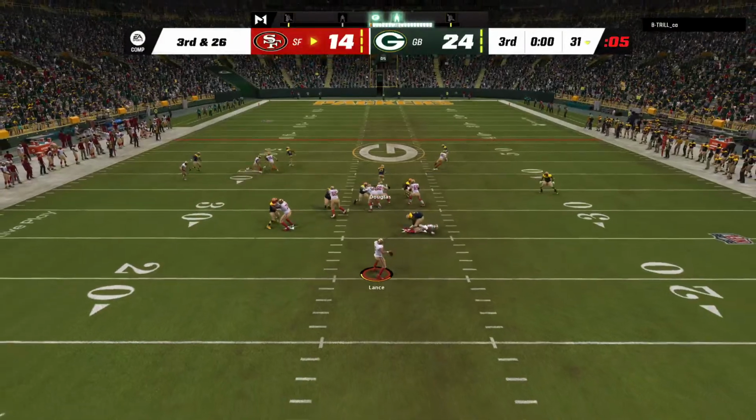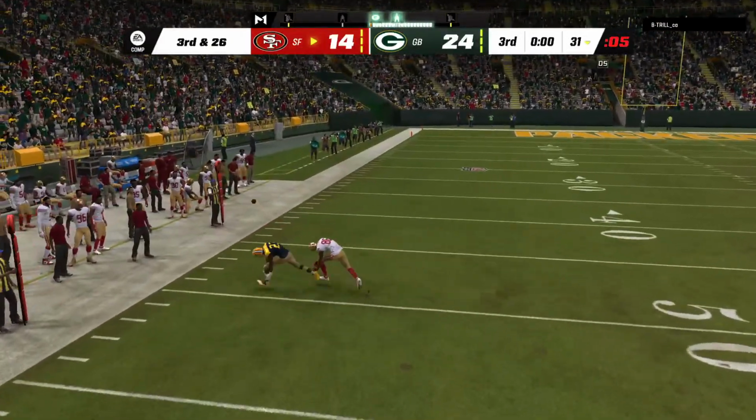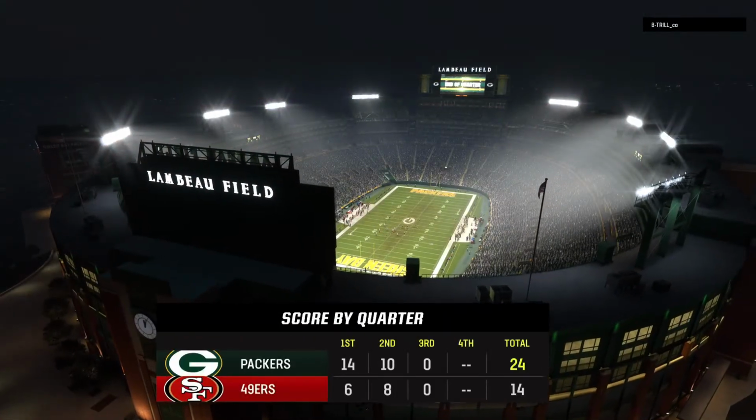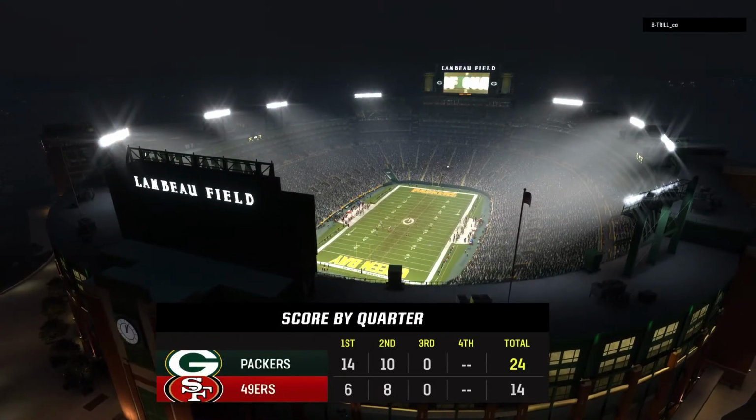They fake the handoff. Now Lance. And that would not be. It's incomplete. So they couldn't hook up as time has now run out on this third quarter of play.